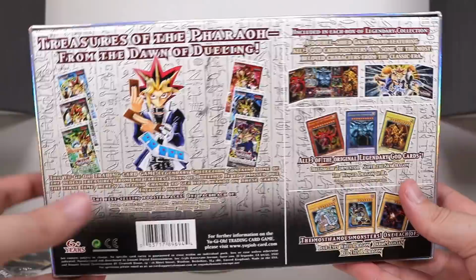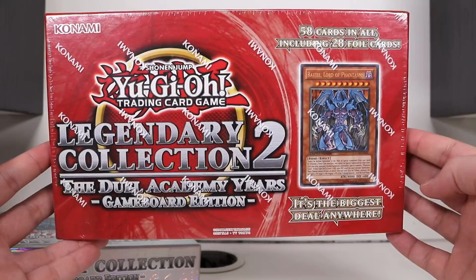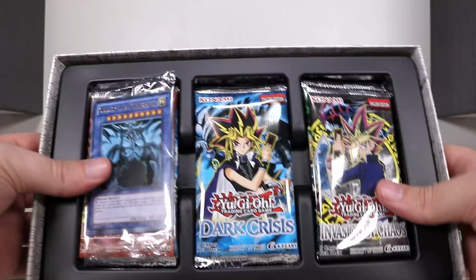And then I think we've got some special packs and things like that. Oh, this box is gorgeous. I don't know how they thought they could follow up this box with this one as the second one. It's just a red box. All right, let's not read too much into it. Let's actually see what we get.